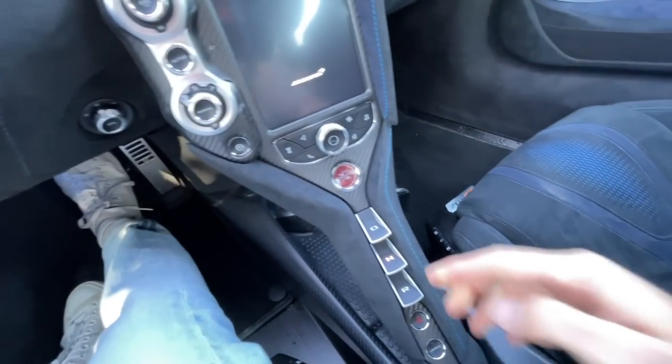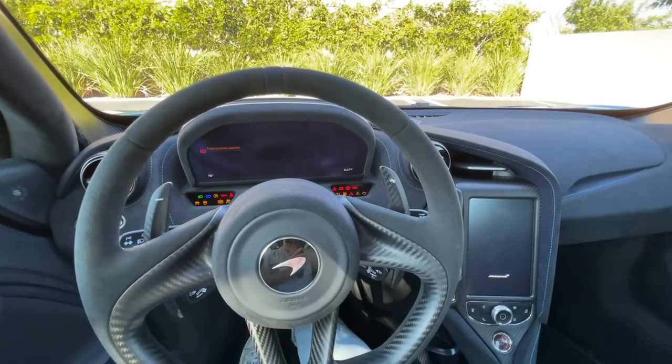And now let's fire this thing up. Start stop is right there, foot hard on the brake.